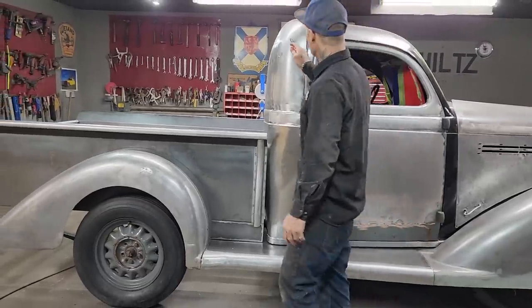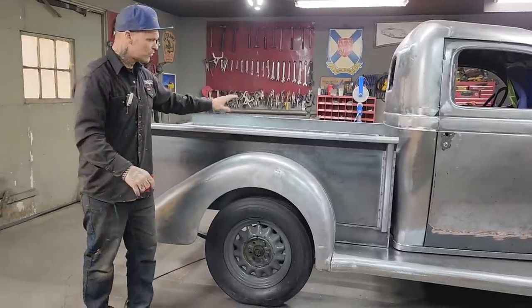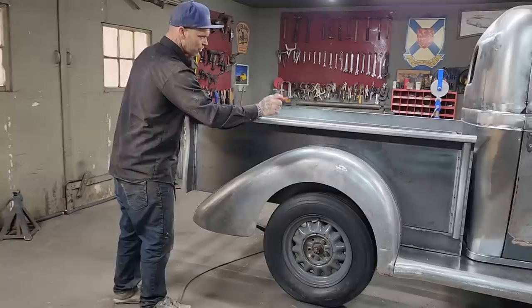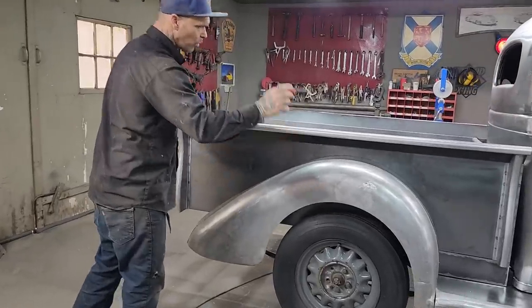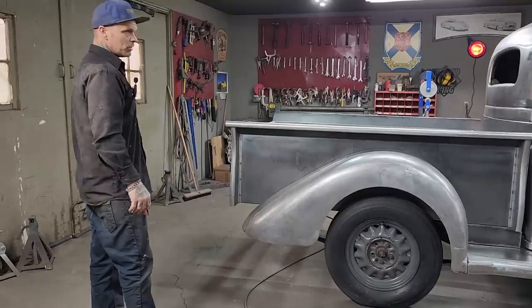You can build it your way. You can start the box up here and make it come down like this and go like that. Doesn't matter, but you can do it your way. You've seen the use of different shapes I'm using, the exhaust pipe, how I made the stake pockets, to doing the running boards, to widening the fenders, to everything. You can take what you like.